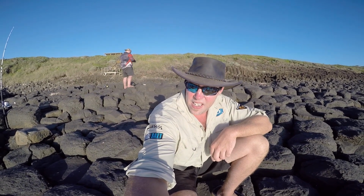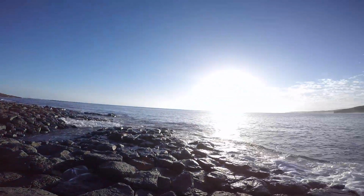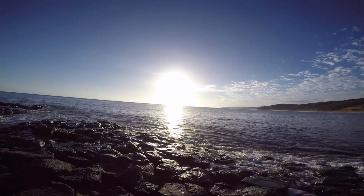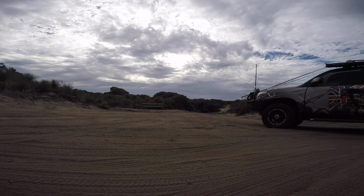That's the plan. That sun's actually starting to go down now, so I think we're going to think about heading back up the top there and set up camp for the night and then get out of here in the morning.